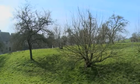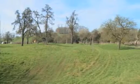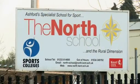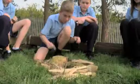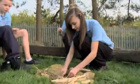The rural dimension at Chipping Campden School was always an element of its curriculum. We managed to get some land, a very old ridge and furrow orchard, with very old apple and pear types. The school has improved in many ways because of the rural dimension. It's given students the opportunity to learn outside of the classroom, so the doing rather than just the reading has enabled children to transfer those skills into the classroom environment.